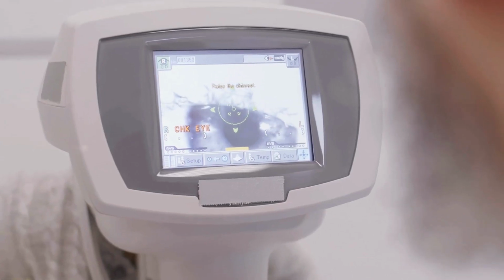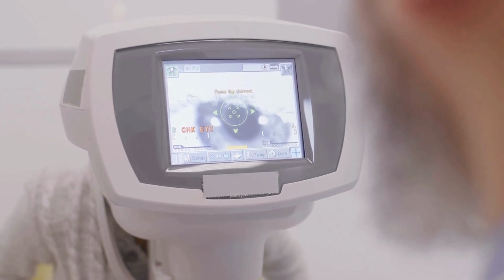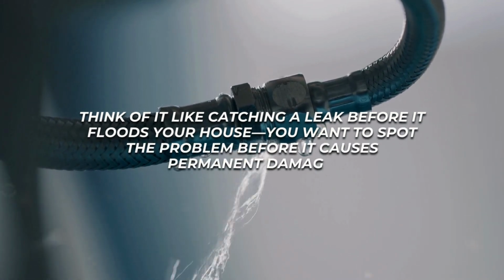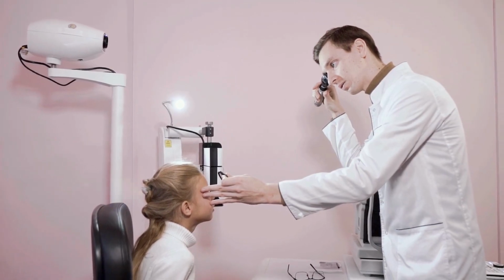When it comes to glaucoma, the earlier you catch it, the better your chances of preventing vision loss. Think of it like catching a leak before it floods your house. You want to spot the problem before it causes permanent damage. Regular eye exams are your best defense against this silent condition. Most people wait until they notice symptoms like blurry vision or blind spots, but by then, it could be too late to reverse the damage.